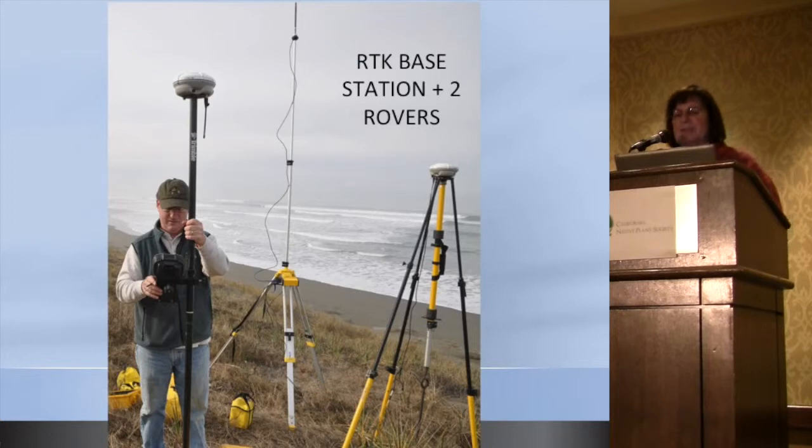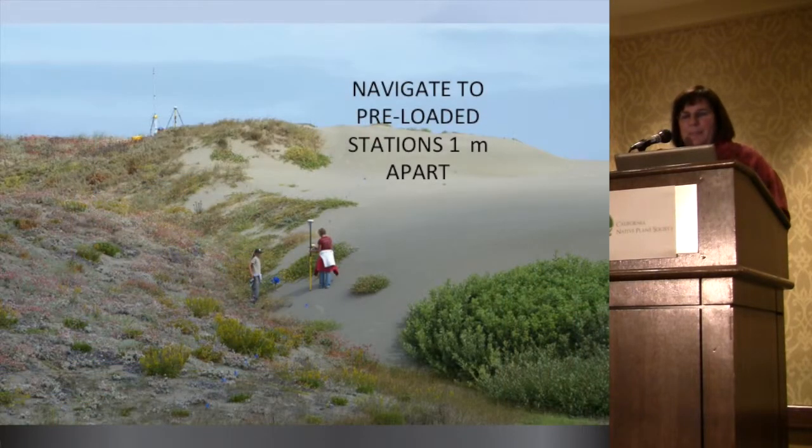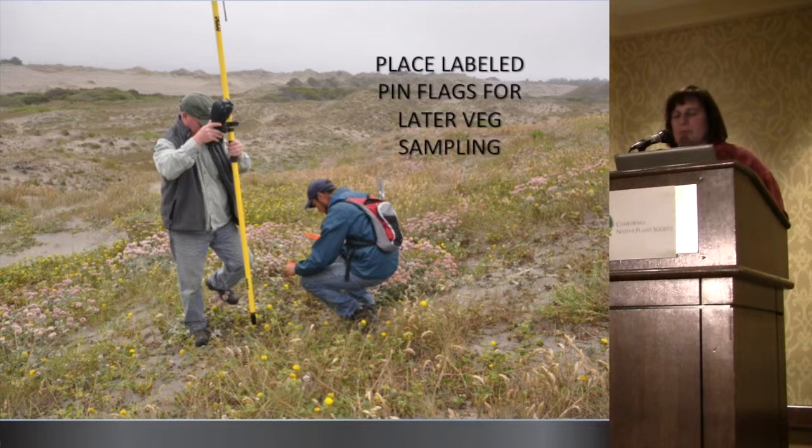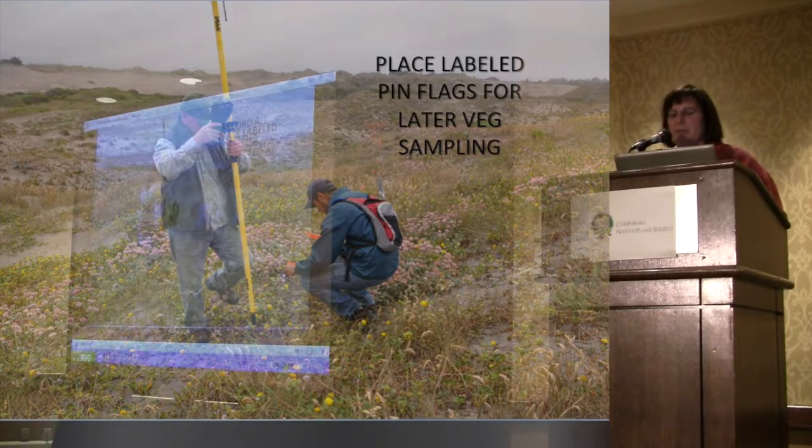So we're fortunate to have this really great equipment that the coastal program at the Fish and Wildlife Service makes available to us, as well as this terrific engineer they make available to us, Connor Shea. And we walk along those transects carrying these rover units, and this one is being carried by Laurel Goldsmith, one of the co-authors here. And she's basically navigating to preloaded stations that are a meter apart and taking topographic measurements. And then once the topographic measurement is recorded, a pin flag is placed in order to mark the spot for the vegetation sampling that comes after, because it's slower. And we do veg sampling every 4 meters in the more inland part of the dunes and every other meter as you get towards the foredune.